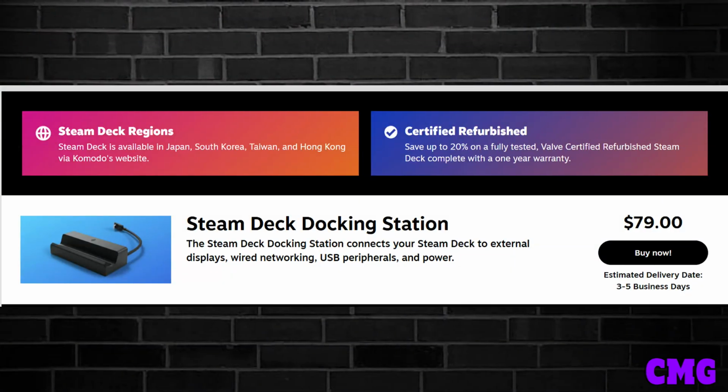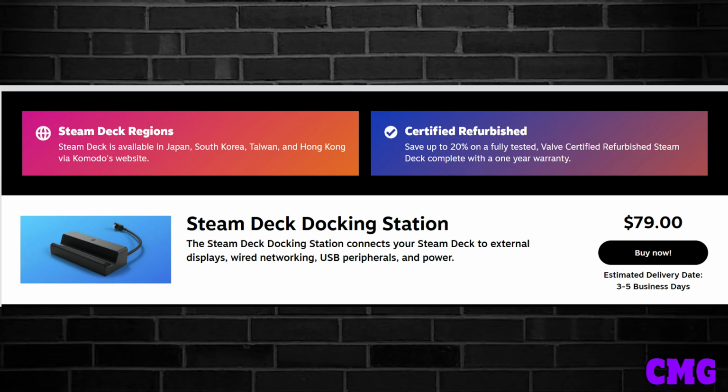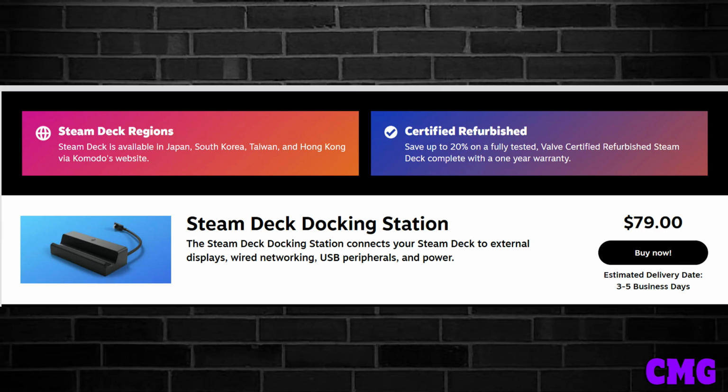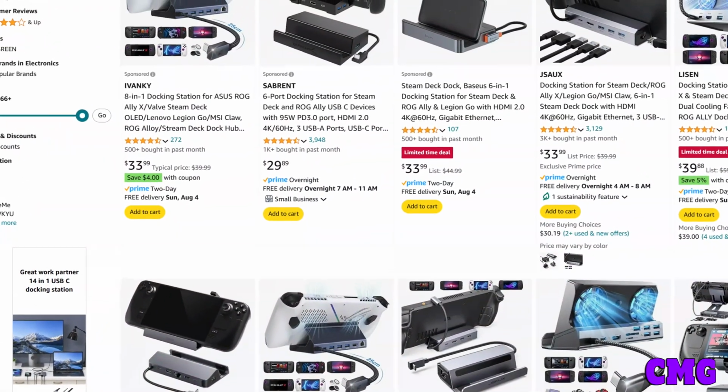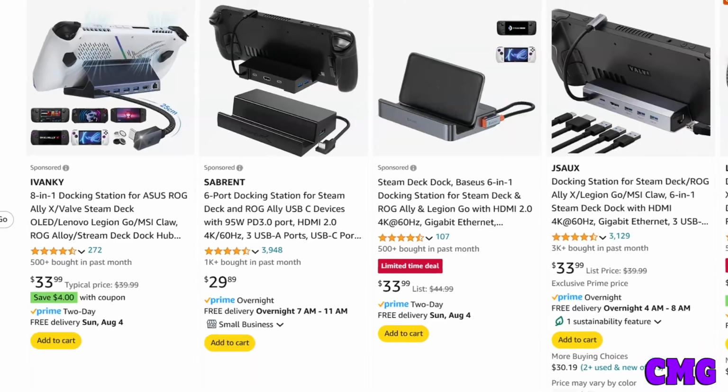Now with the Steam Deck, you can also get the Steam Deck docking station, which you could pay $79, but you don't really need the docking station unless you want to update. You could get a variety of docks. There's docks all over. Best Buy, as you can see here, has hundreds and hundreds of docks. Also, you can get this dock right here. A Parkson dock would be great for the Steam Deck OLED. This dock right here is the Parkson dock.